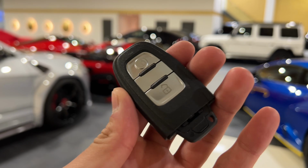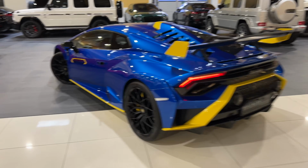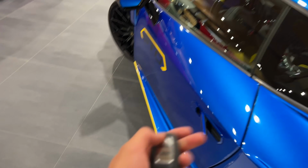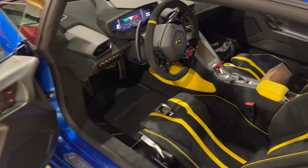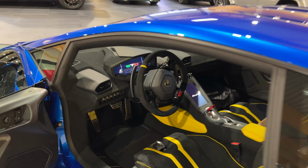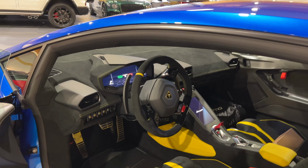Looking at the key, you might think this is the key of an old Audi, but it's the key of this Huracan STO. As soon as you unlock it, the door handles move out, and then you just step inside. So yet again, please keep in mind, this is the extreme racing edition of the Huracan.